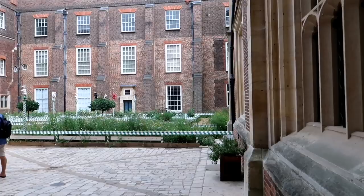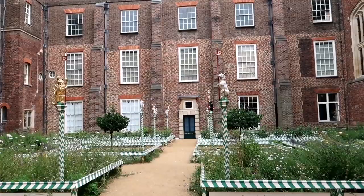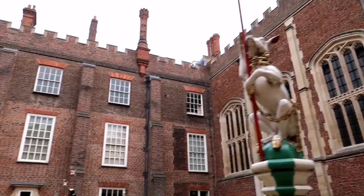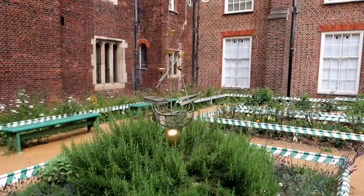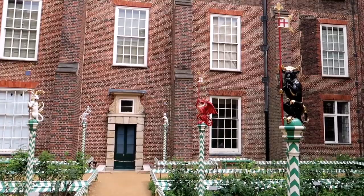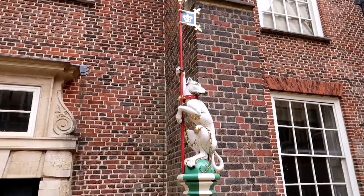Let's go check out the Chapel Court Tudor Garden. Oh wow, this is really cool. Oh, that's really cool.